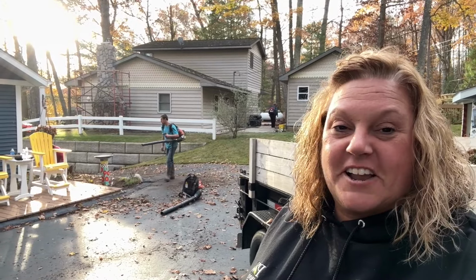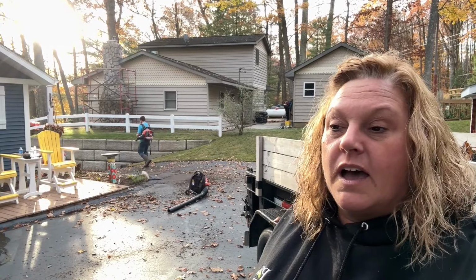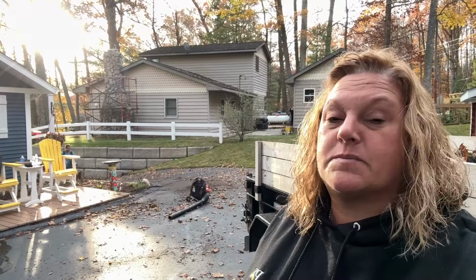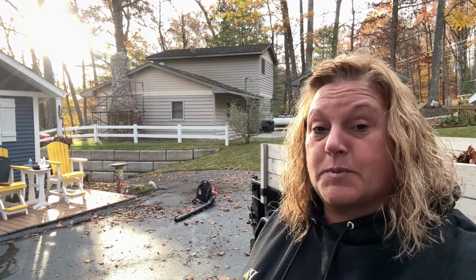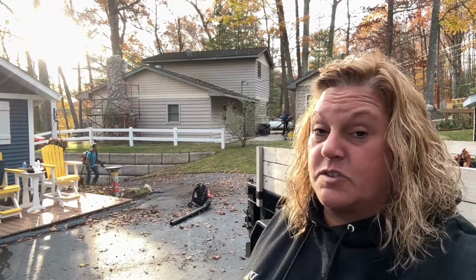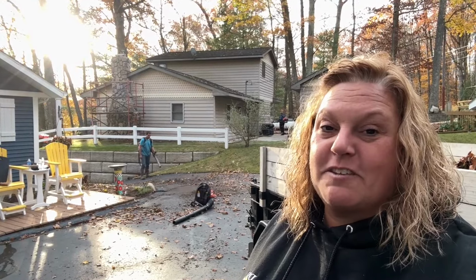If you have any questions or comments on fall cleanup, please feel free to leave them below. We like to do our fall cleanup in the fall because we just don't have time in the spring to get this done. So for us personally, this is the best time of year to do it. Some people will say that they like to do their cleanup in the spring, and that's perfectly fine. Do it when it's most convenient for you.